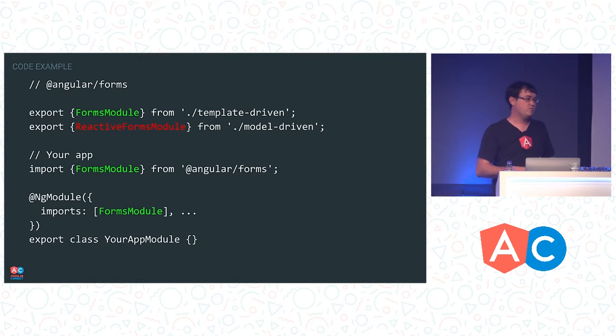So you probably know that Angular Forms has both template and model-driven or reactive forms. If your app is only using template-driven forms, you're only installing Forms module, tree shaking can come along and actually remove the reactive bits from Angular Forms when it compiles it for your bundle. So Angular gets smaller because you don't use parts of it. That gets really powerful.